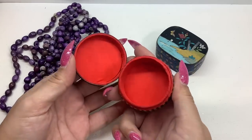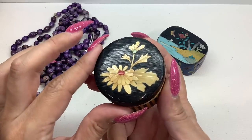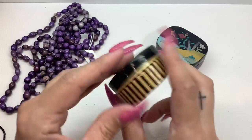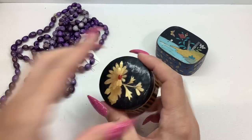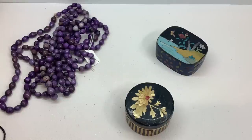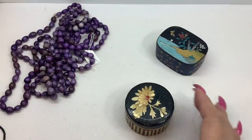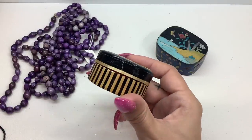Okay, so back to the trinket box. This one is kind of bamboo with lacquer over it. Really pretty, and it says made in China, but it's small, it's cute, it's really neat and clean. Let me actually get you a measurement so you can see. It's about 2 inches by 1 inch, and I'm going to do $5 if you guys are interested in that one.